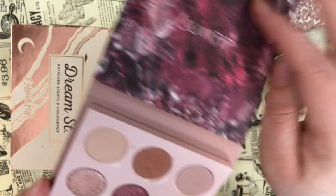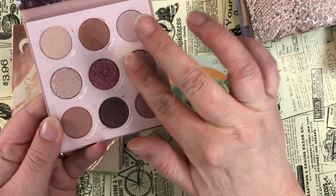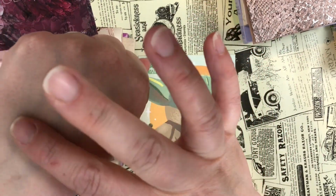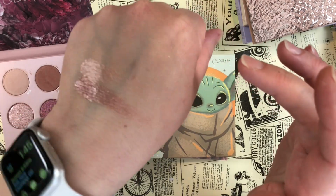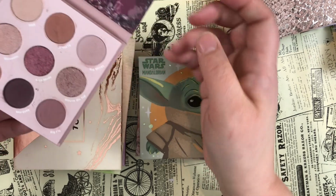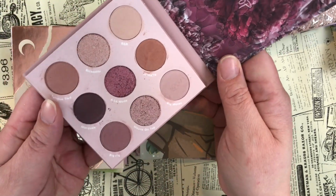And then this is the Making Mauves palette, and holy moly, there are some stunners in here. I just can't even with this palette. It's so pretty. So anywho, I love this. I love the colors, the mattes that they chose to put in here as well.